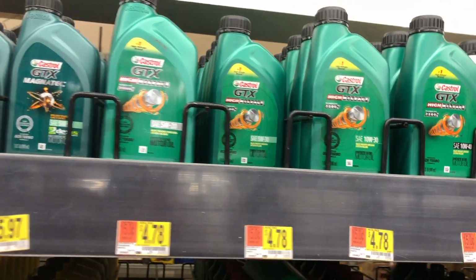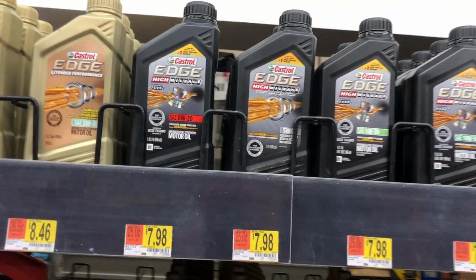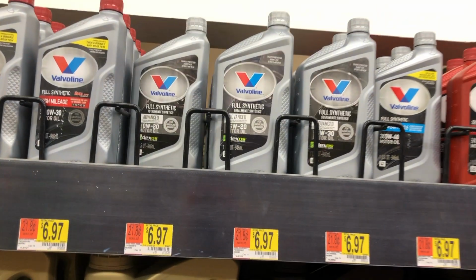Although I did notice that there wasn't as many oil filters at Walmart, so you might actually have to make 2 trips. You might have to take one to Walmart and then go back over to O'Reilly or AutoZone to get your oil filter, because they had just a couple of shelves of oil filters, so it wasn't anywhere near what O'Reilly or AutoZone would hold.